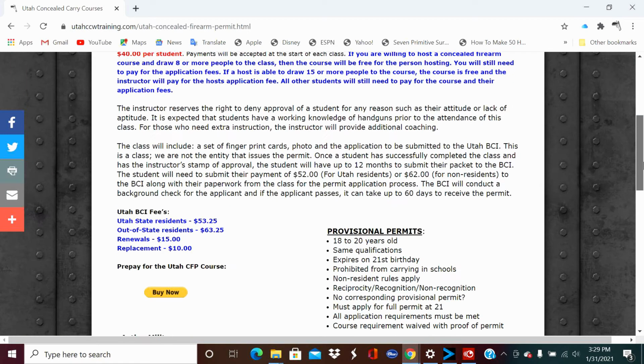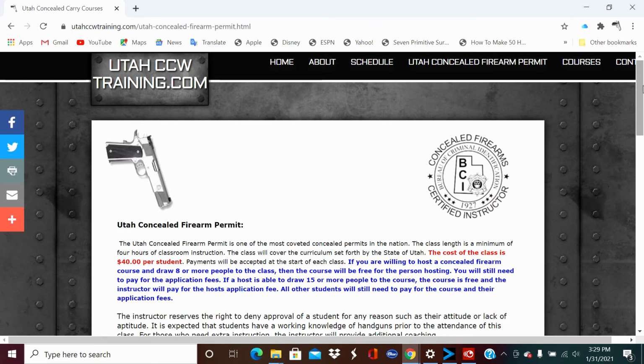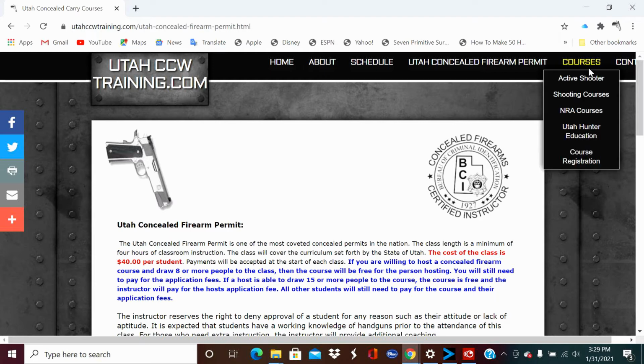You want to go through and see what the instructor provides you also. Do they just do the class by itself? Do they provide photos and fingerprints? That's something that I do post on my website because I do provide fingerprints and photos. When students get done with my class, they have everything that they need to submit their packet to BCI. It makes it a lot easier and a lot quicker of a process. So keep in mind, BCI's got up to 60 days to get the permit back to people. If they have to get fingerprints and photos elsewhere, that will take a little bit longer if they have to wait for an appointment, especially during COVID also. That's another thing that might delay people in turning in their packet.